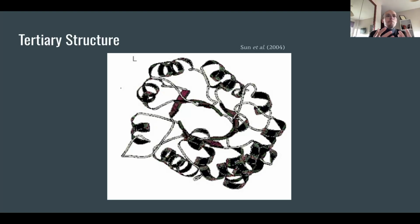This is arguably what makes the protein what it is, in my opinion, as not all proteins have a quaternary structure, which we'll talk about in a brief second. The 3D nature of a protein is made up of a series of domains. Smaller proteins may be just a single domain, whereas larger proteins can have multiple domains, each one consisting of around 100 to 200 amino acids.